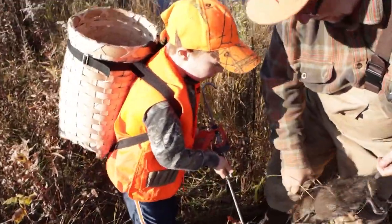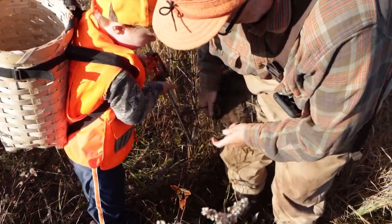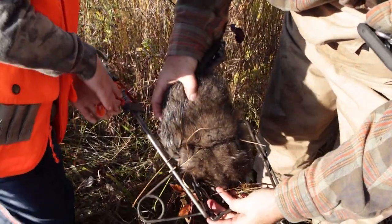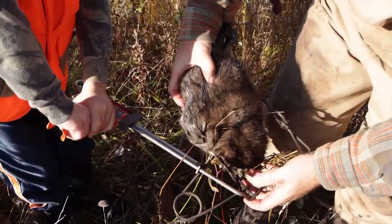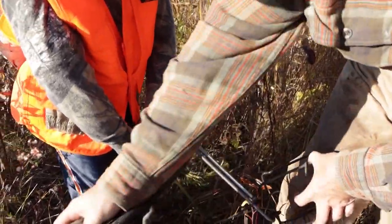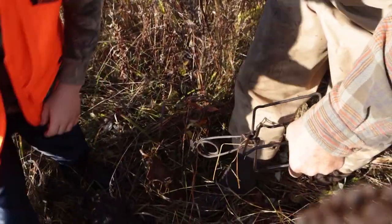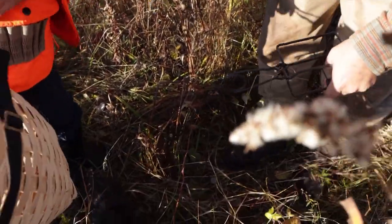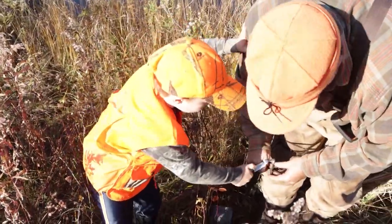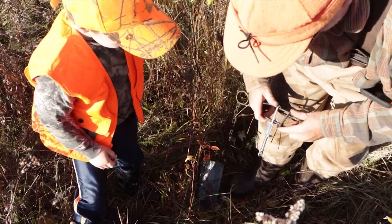Okay. Get it right like that. Keep squeezing hard. Okay, I'll help you set this. And what is this for? Got it there. That's our safety, so we don't get our fingers pinched. See, I can let go of this now.